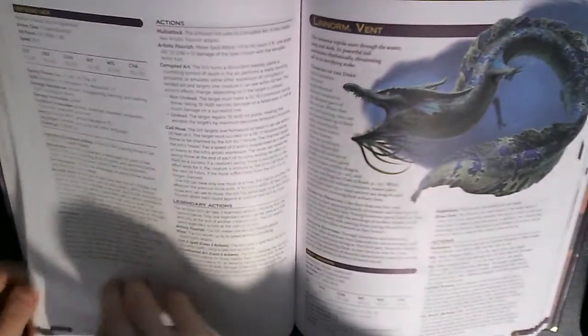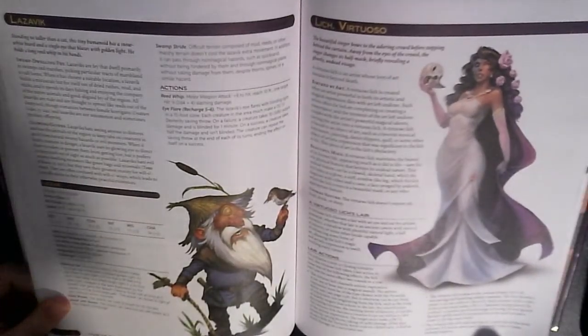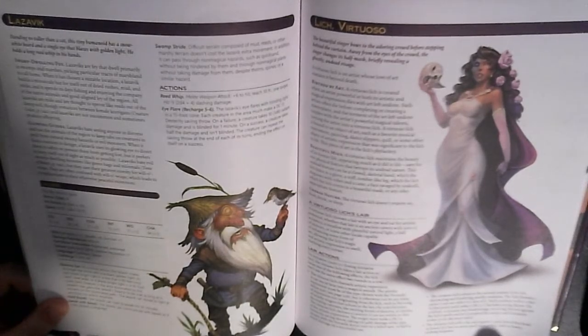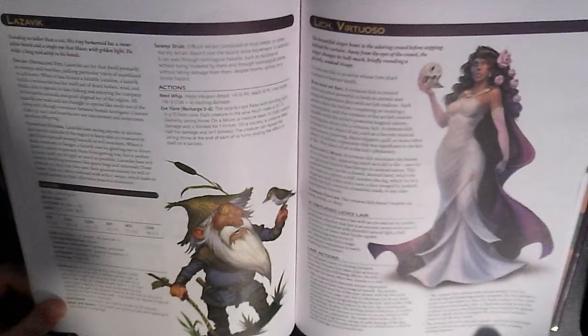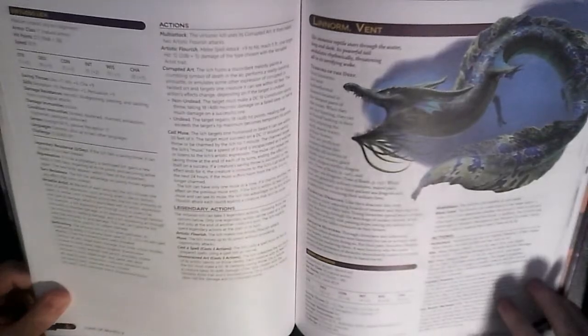Okay. A Vertuso Lich. What's this Lich look like? Okay. So it's a beautiful singer, bows to the adoring crowd before going away from the eyes of the crowd. Okay. So it's basically a Lich that kind of hides themselves among people, which is nice.